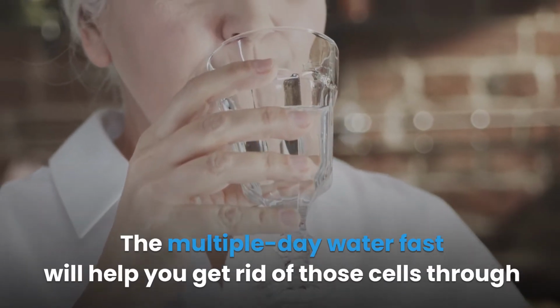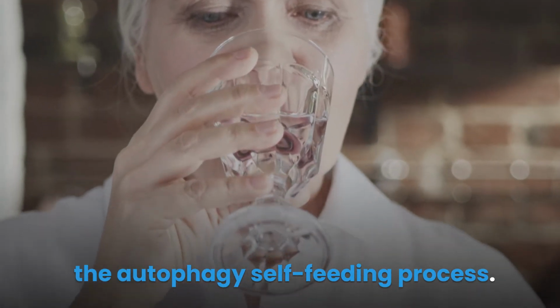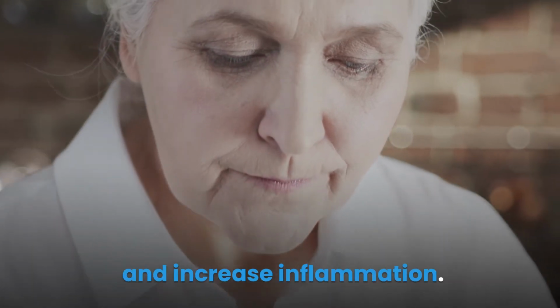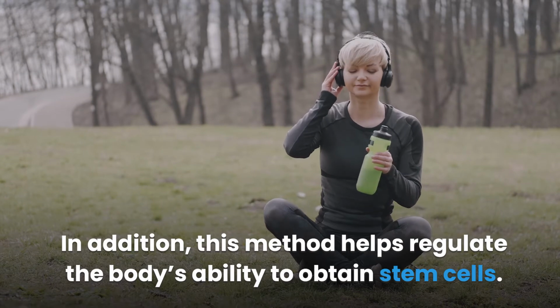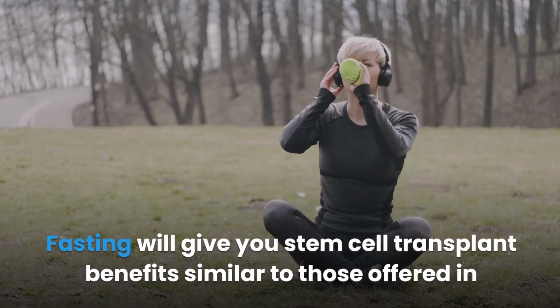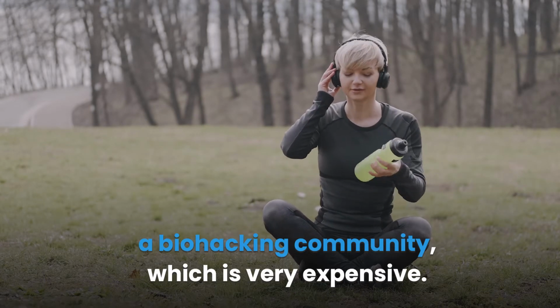The multiple day water fast will help you get rid of those cells through the autophagy self-feeding process. The method makes it easy to get rid of these cells that clog your system and increase inflammation. In addition, this method helps regulate the body's ability to obtain stem cells. Fasting will give you stem cell transplant benefits similar to those offered in a biohacking community, which is very expensive.